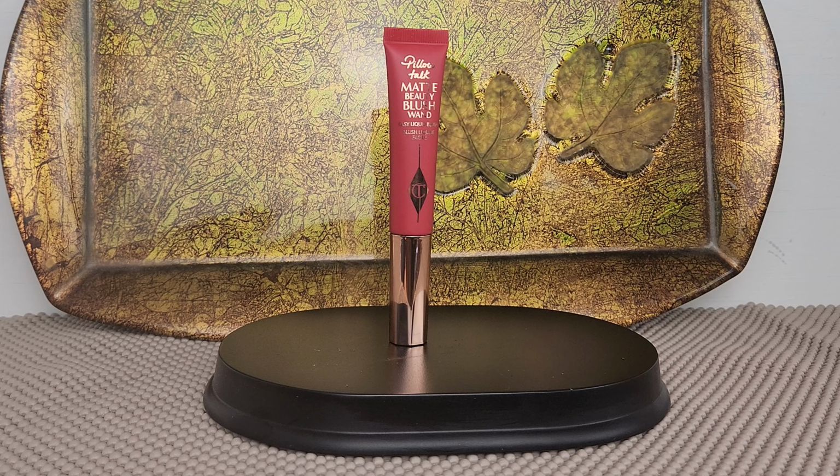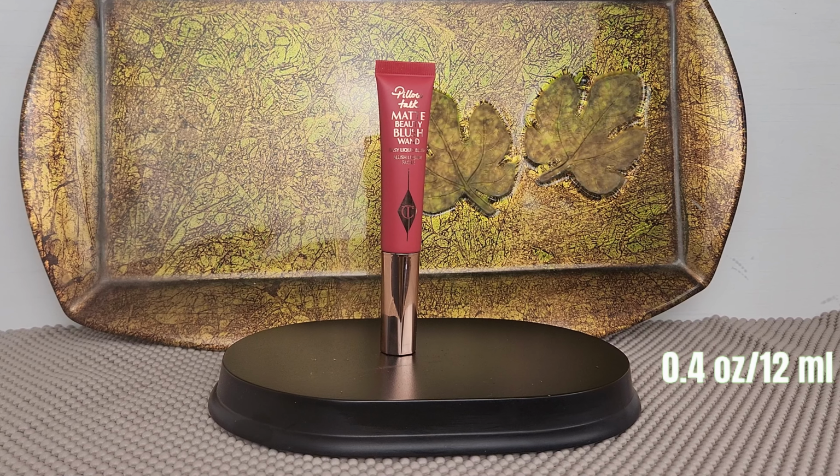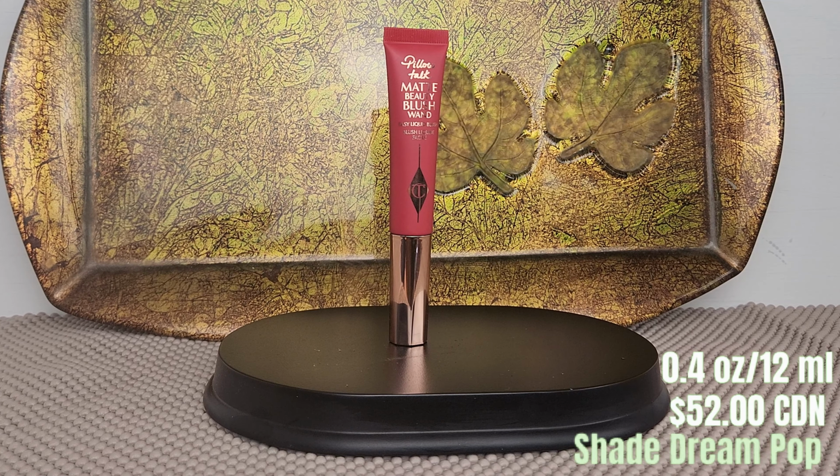Okay. So for blush, I bought the Charlotte Tilbury Matte Beauty Blush Wand. It's 0.4 ounces or 12 milliliters, retails for $52, and I bought the color Dream Pop. I do have her bronzer wand, and this is one of her glow highlighter wands. Normally with these wands that have this cushion up top, you push up the product, it comes to the top, and then you can dab it onto the area and either use your finger or use a brush to apply it with.